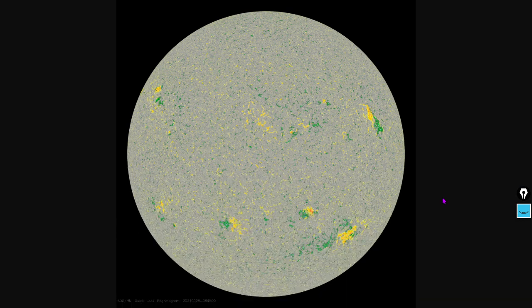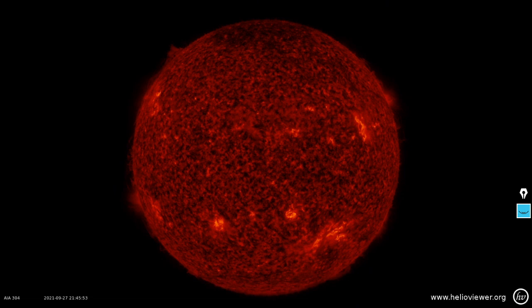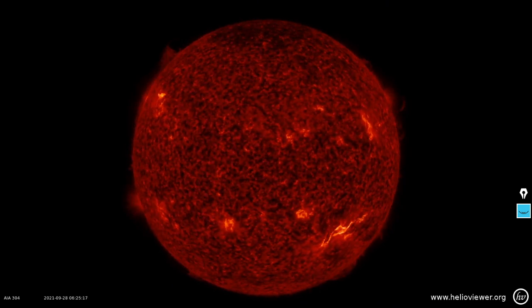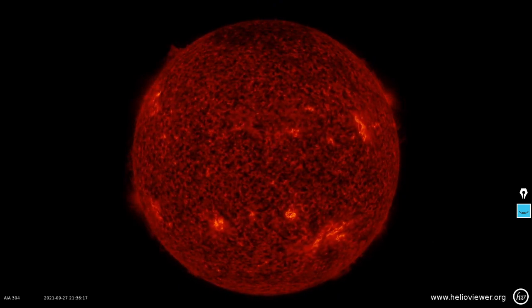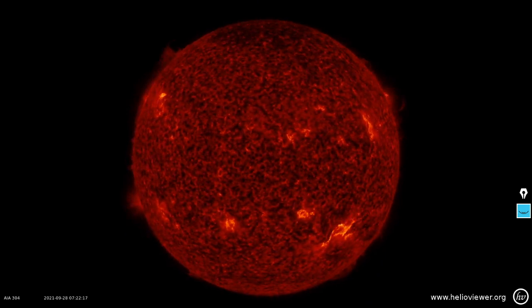Coronal mass ejection watch and solar flare watch remain in effect. We'll close out the video with some additional full disk views of the closest star. This is 304 angstroms. Ionized helium. Give it a moment to initialize. It's well worth it. So once again, spectacular imagery here.